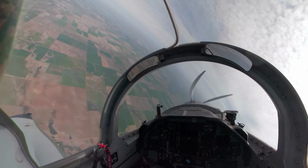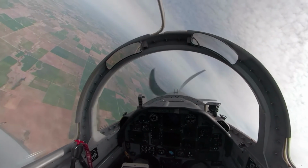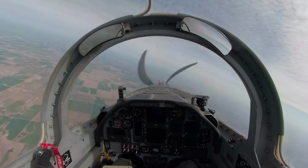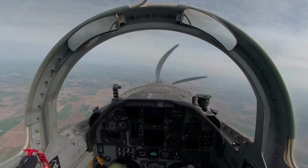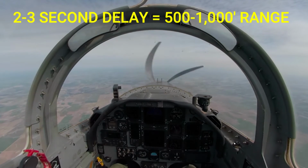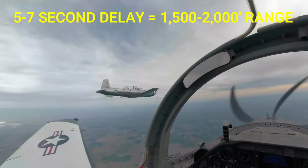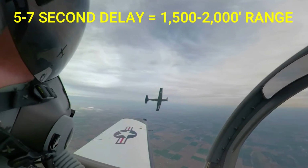If a rejoin is planned immediately after rolling out, number 1 should maintain 180 knots indicated during the turn and rollout. Allow enough time for number 2 to complete the pitch out and then direct the rejoin with a radio call or visual signal. Number 2 must maintain visual and delay their turn 2 to 3 seconds, which should provide approximately 500 to 1,000 feet of separation at rollout, then turn to follow number 1. Delaying 5 to 7 seconds will result in approximately 1,500 to 2,000 foot spacing.